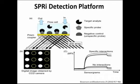in real time. As shown in our diagram here, after a target analyte binds, you observe a change in reflectivity in the sensogram to your right. And all the spots where binding occurs light up, which is captured by the digital image. Now, as opposed to systems that use independent channels for parallel measurements, the SPRi allows you to define positive and negative controls whose measurements are collected at the same time and under the same condition as the experimental samples.